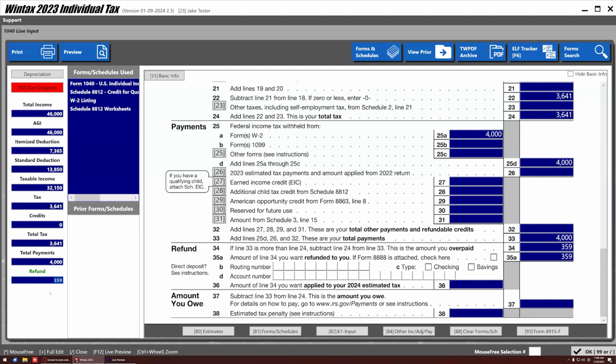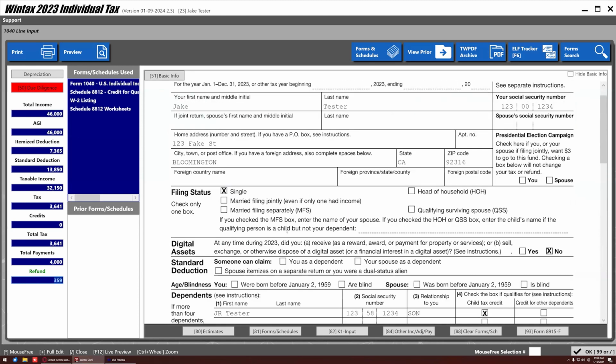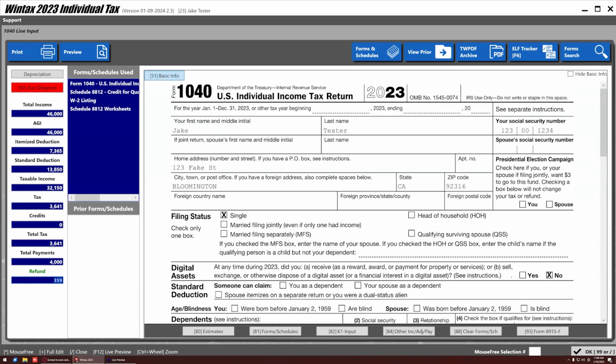And you also do see here that in case we got to go back to the basic info for some reason, you forgot something or they forgot to tell you something, you can always click basic information here, which will take you back into basic information.